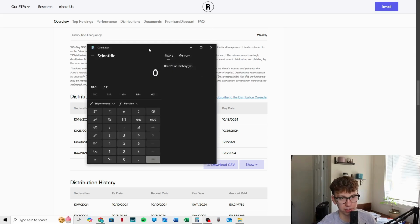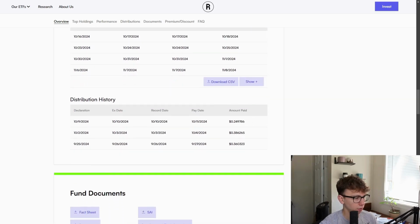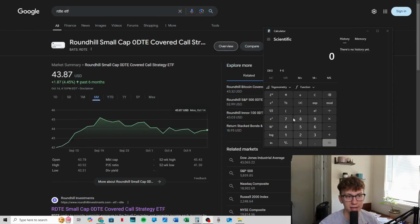So I want to run some numbers here. So math-wise, let's go down a little more. We have seen 3 payouts. So I'm going to calculate the actual yield that we've seen so far. So we have 0.360 plus 0.386, and then our last one was a little bit smaller at just under 25 cents, 0.249, and so that equals just under $1. We're going to divide this by 3, and this is our average of 33.1 cents. So now we're going to take the price of 43.87.